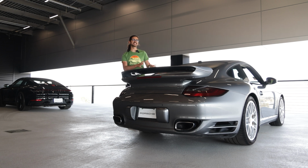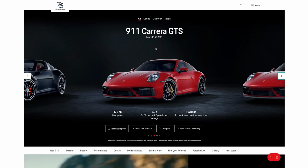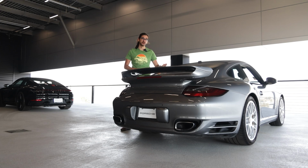And if you want to get this level of performance in a modern 911, you'd have to opt in for something like a 911 GTS. And that has a starting MSRP of $150,000. So this is $50,000 cheaper than a modern 911 and can perform at the same level. So you really start to understand how incredible this car is.